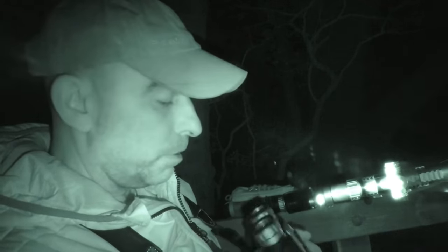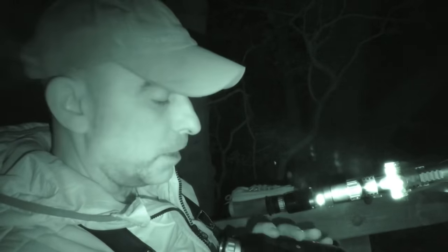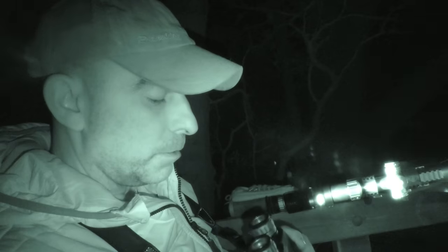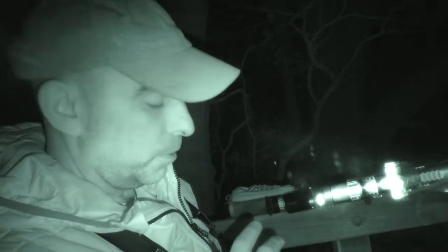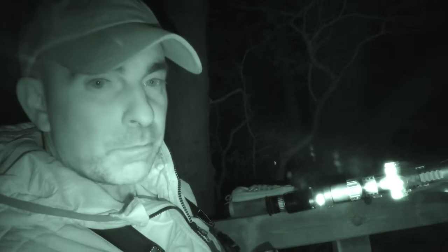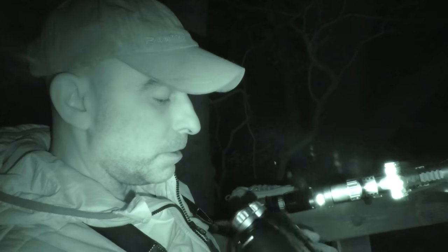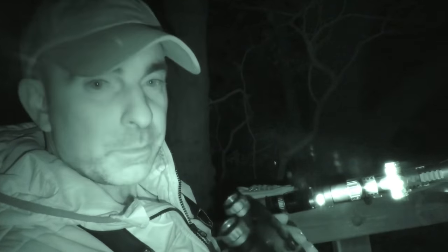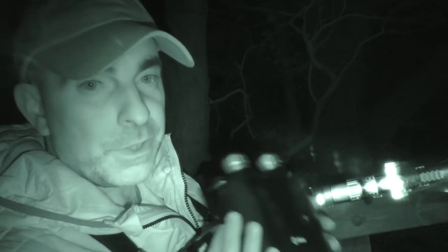So all in all, I reckon these are very nicely made, good solid bit of kit that's certainly going to compete with any other thermal binoculars on the market, if not raise the bar. So yeah, if you're interested in a decent thermal and you're looking to go down the binocular route, certainly have a look at the InfiRay Geminis.